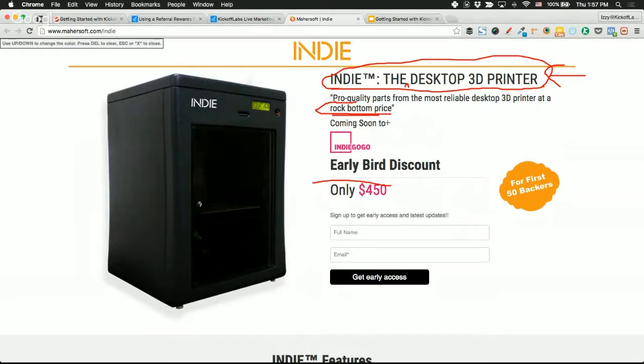Coming soon to Indiegogo. I like how you're leading off with this early bird discount, only $450. Cool. But you're not telling people to sign up to lock in your early bird discount, something like that, for the first 50 backers.